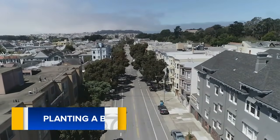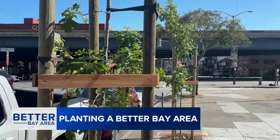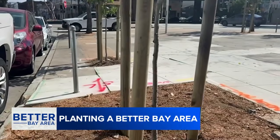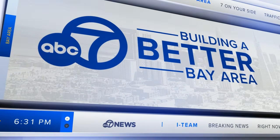Nearly 2 years ago, ABC 7 News told you about a comprehensive project to add trees to San Francisco streets. You know, the city, which has one of the smallest urban tree canopies among big cities, set a goal to plant 3,500 trees over 5 years' time. And ABC 7 News Building a Better Bay Area reporter Leah Melendez is here. We'd like an update.